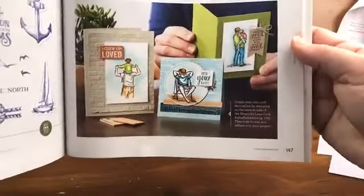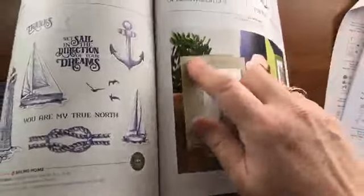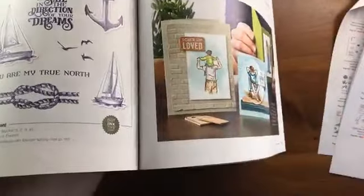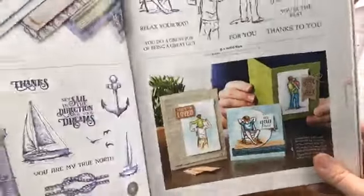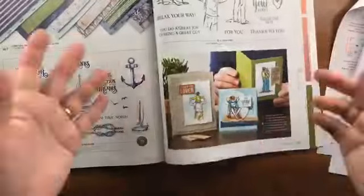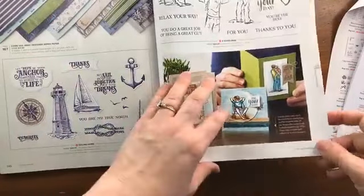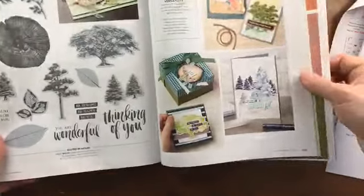So here are the samples in the catalogs. I love just the colors that they've used. And I finally bought this brick wall embossing folder. I kept forgetting about it. That's a new embossing folder in the catalog. So when you're ordering your sale stamp sets, you can just go ahead and get that embossing folder because it's pretty amazing.